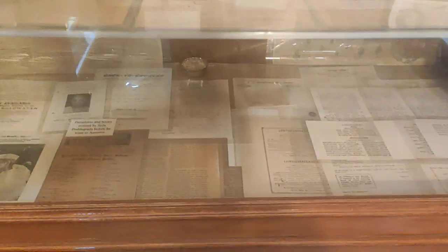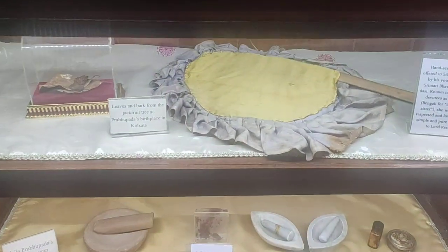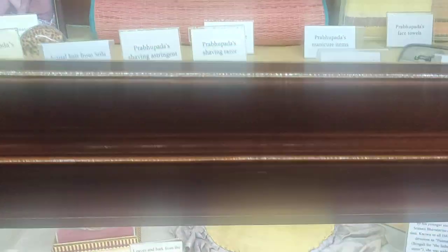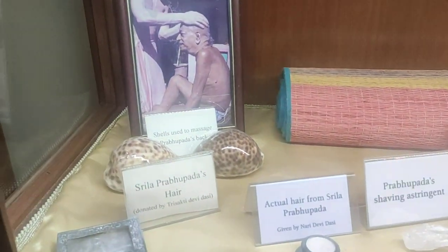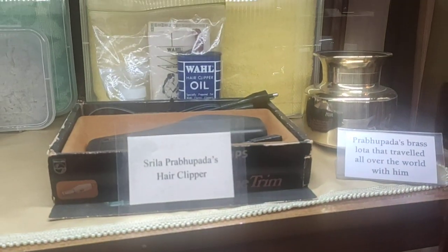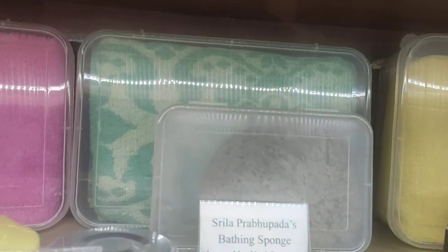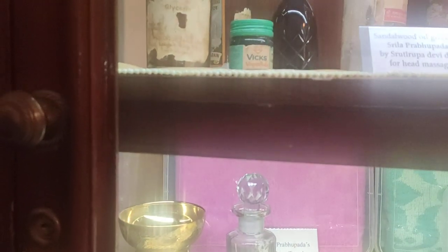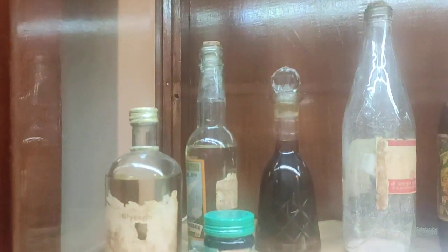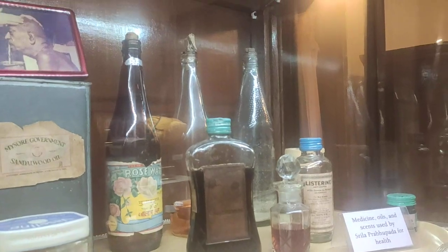Some paper cut pages from Prabhupada's medical journal. Prabhupada's paraphernalia. His hair also is here, you can see. Prabhupada's beverage. Different paraphernalia: Prabhupada's brass lota, and his bathing sponge, his soap dish, his spit-on lota, his glycerin, and rose water, vaseline, medicines Prabhupada used to use, and also Kerala water.